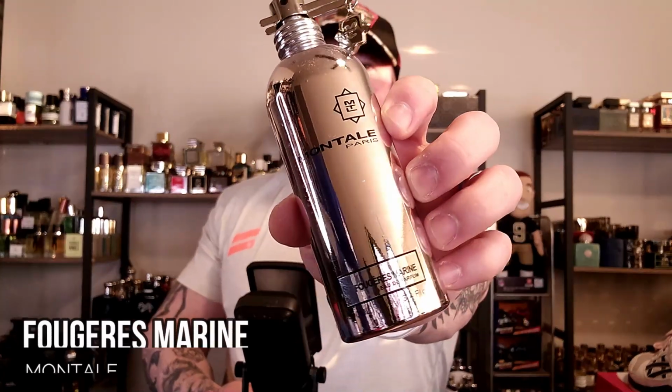For around $70, you can get a 90s icon reimagined. That Tommy by Tommy Hilfiger scent profile, just niche. It's called Fougeres Marine. Yeah, it's a Chypre. It's loaded with oak moss, but they have this freshwater accord that makes it a fresher, green spicy fragrance. You get a light citrus, clean musk, nice and woodsy. There's even a little bit of that bitter green, even though it doesn't have that cactus accord that Tommy had.